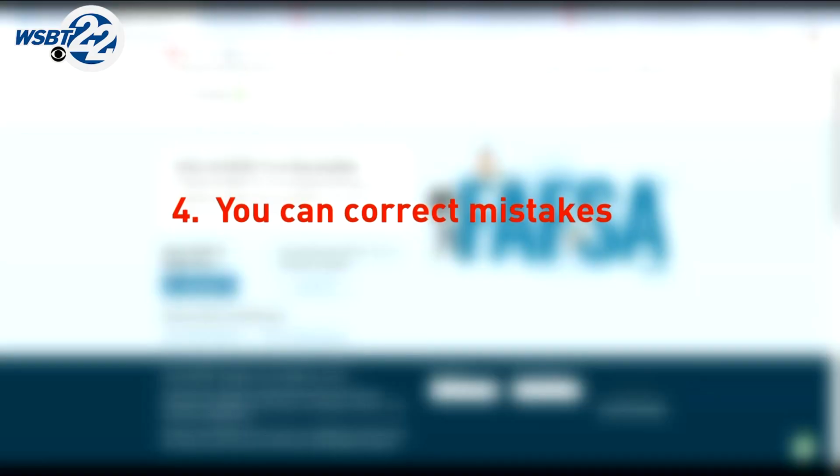Pro tip number 4, you can correct mistakes. If you make a mistake, it's not the end of the world. A FAFSA form can be amended. You can make changes. A lot of people think that once it's submitted, it's done. You can actually go back into your form, contact customer service, or email them to say, I made an error, I need to amend my FAFSA, and you can log back in and make changes.